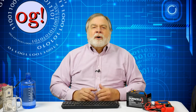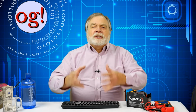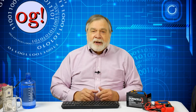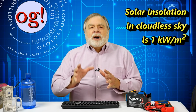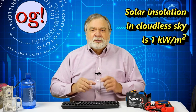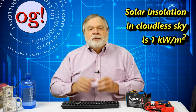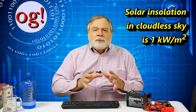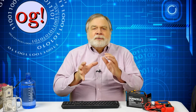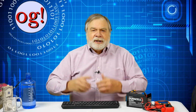Now, how much power can we capture from all those gazillion photons ramming the Earth's surface? The answer is quite a bit. The measure of how much power per square meter is called the solar insolation, and yes, that's a real word. And here's the fun part. All those photons hitting a square meter, a bit larger than a square yard, add up, are you ready, to a full kilowatt of power. Some is reflected back into space, but most of the solar visible light radiation is simply converted to heat.